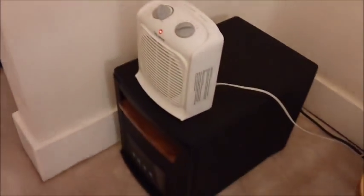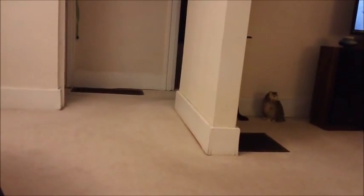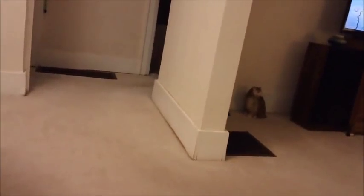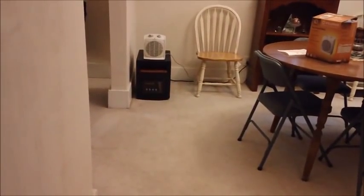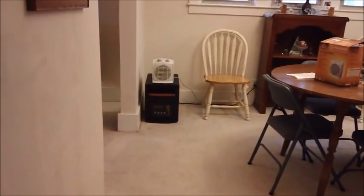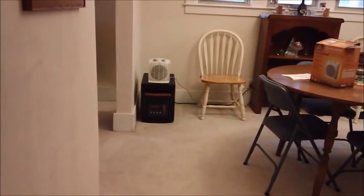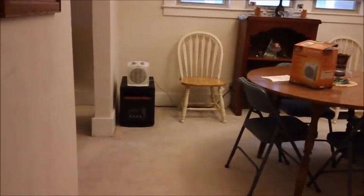Where on the EdenPure, when I run it, I'll give you a view from where it's pointed. It's pointed there in the hallway. And when I stand, I'm going to walk over here to the hallway, when I stand here against this wall and have the EdenPure on, I just feel a blast of heat coming in here. I absolutely feel no heat with this heater. I don't feel anything. I don't even feel a cool breeze. I feel absolutely nothing.